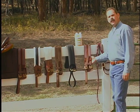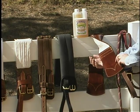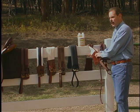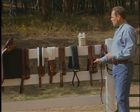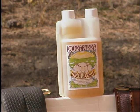Fleece girths are made with canvas and leather with a soft fleece underside. This is very gentle on the horse and easy to take care of. Just wash with warm water and a mild detergent like Kookaburra Wool Wash.